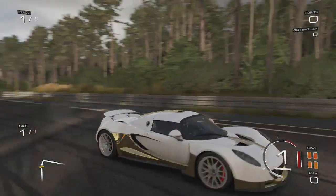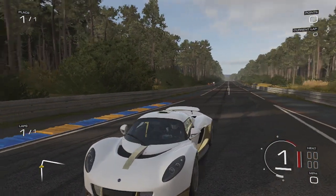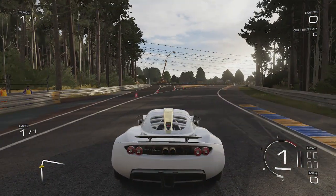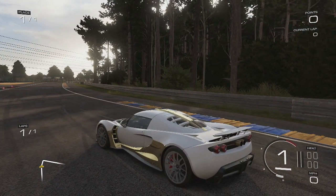Wow. We started braking way back there over that little crest. Jeez, this thing is a monster. An absolute monster, guys. You guys have to drive this. Absolutely have to drive it.